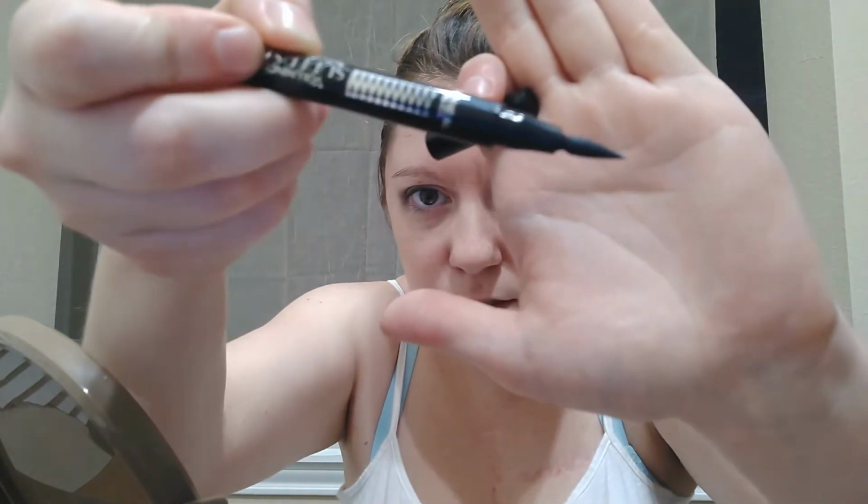Okay, this is interesting. You see this? It's an interesting shape, right? Okay. So, I guess we'll just start from, like, not quite the corner. It glides pretty smooth, honestly. That was actually really easy. Let's see if I can get them even, though. That's the hard part.